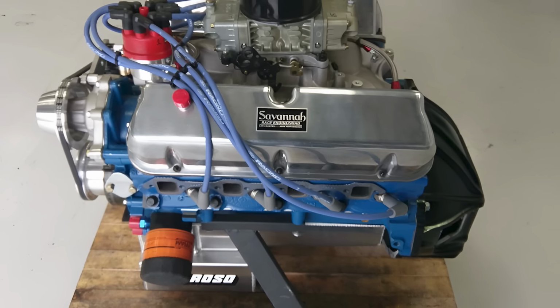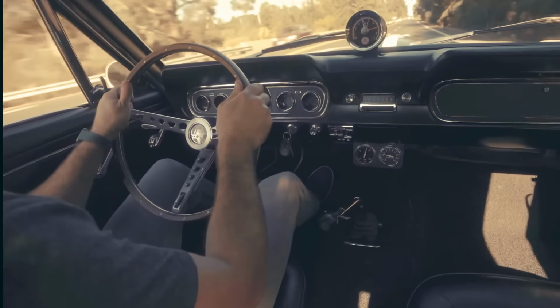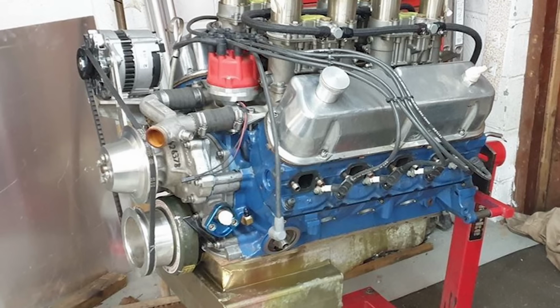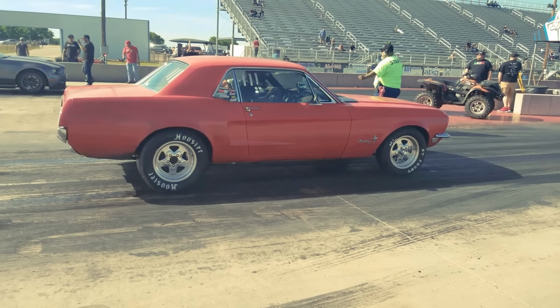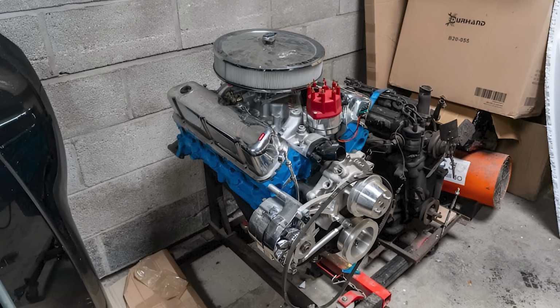It didn't have to be the biggest or the strongest. It just had to be something people could trust and love. Today, when someone fires up a vintage car and hears the 289 roar, it's more than the sound of machinery. It's the sound of a golden era still alive and breathing.